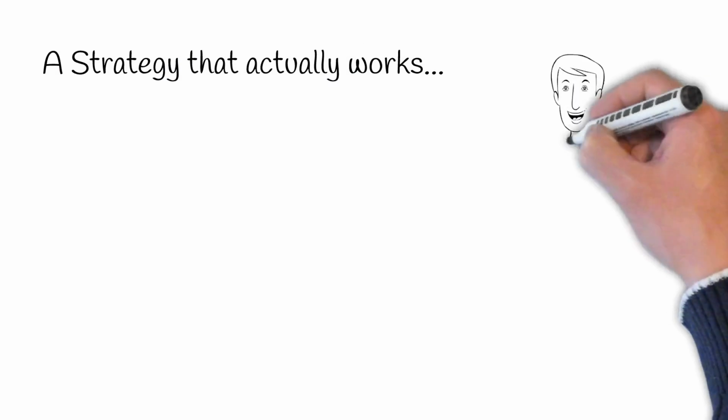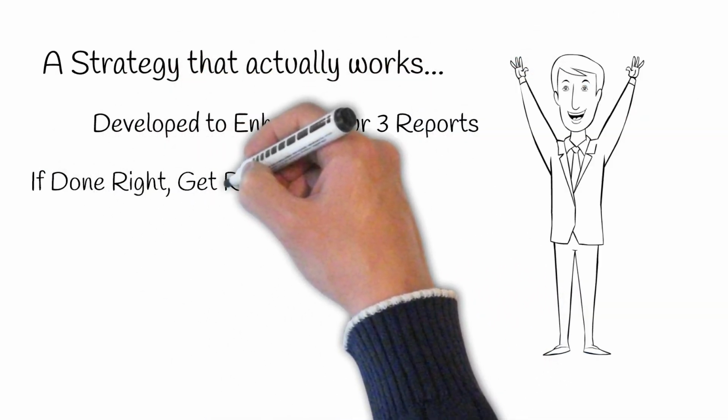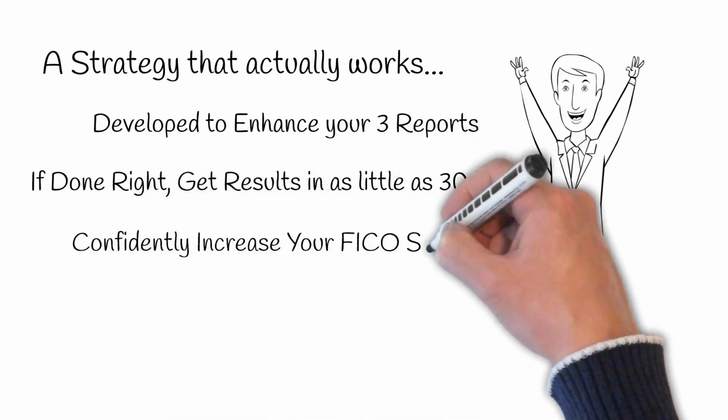It's a strategy that actually works. Developed to enhance your 3 reports. If done right, you can actually get results in as little as 30 days. You can confidently increase your FICO scores.